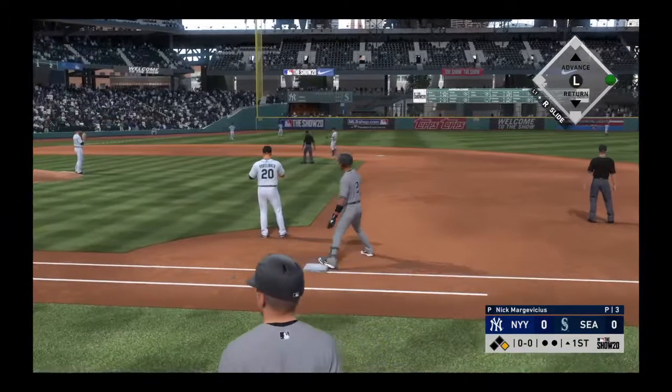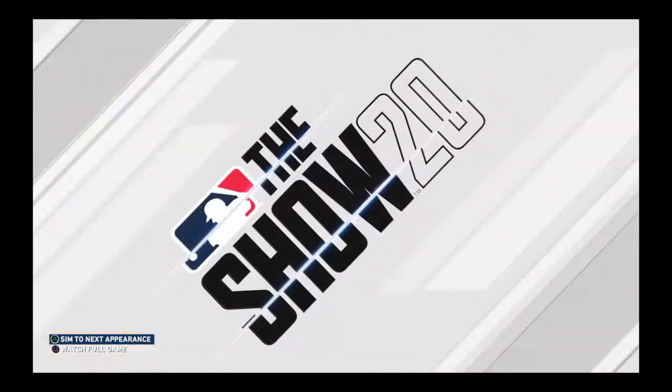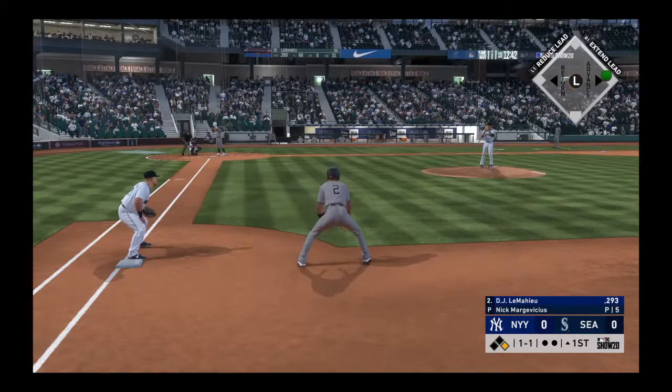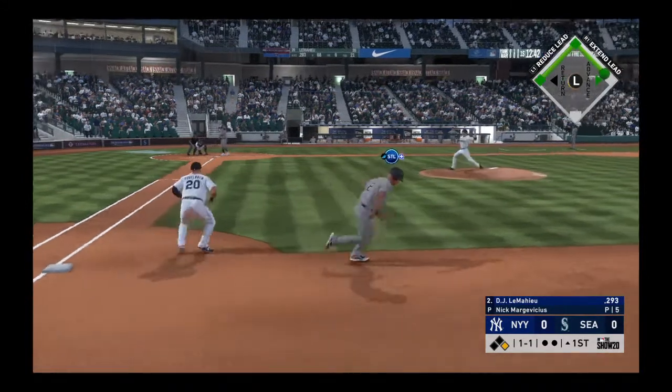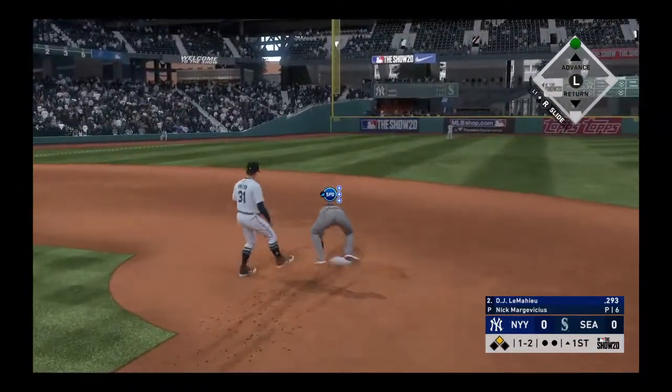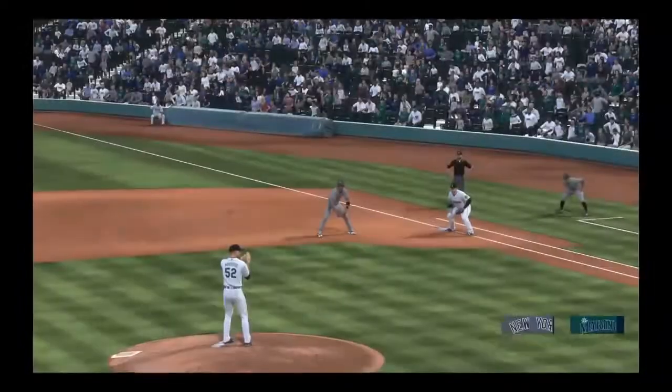Hey, guys, that's not how we draw it up. You want to stay back on that pitch and drive it up the middle the other way. But he got out and around it and was still able to find his way for a knock. He's running. Pitch is a cold strike. The throw. Not in time as he just gets in ahead of the throw.